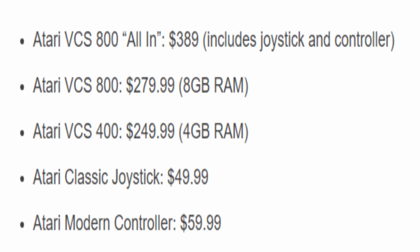And then the Atari VCS without any controllers is $279, but like I said, you're going to need to buy controllers anyway, so you might as well buy that bundle if you ask me, unless you don't need both versions of the controller. If you don't need the Atari joystick or the PS4/Xbox One style controller, you may actually want to buy the Atari VCS 800 without any controllers, and then choose which controller you want in the end.